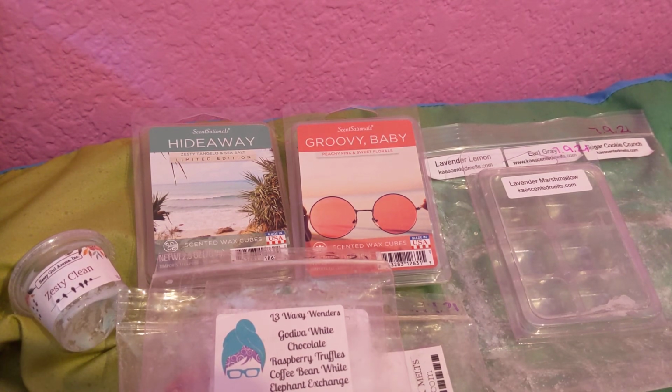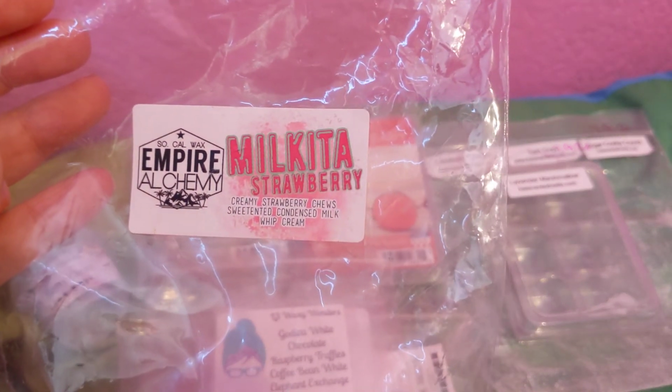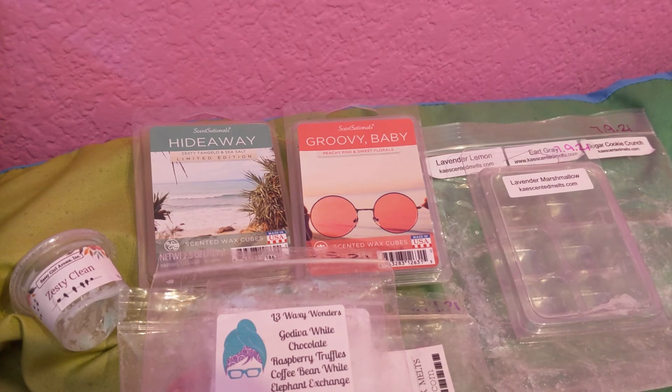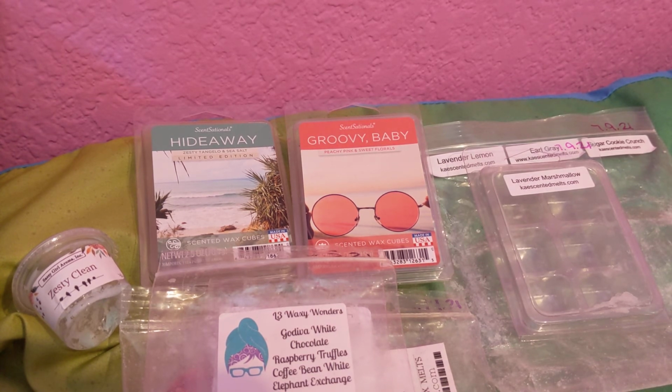And then, so next we have Empire Alchemy. This is Milkita Strawberry, which is creamy strawberry chews, sweetened condensed milk, and whipped cream. So this is such a unique strawberry scent, and I really love it on cold, and I'm just really disappointed. It threw light leaning towards medium for about 2 hours, and then after 2 hours, it was just non-existent. And it smells so good.